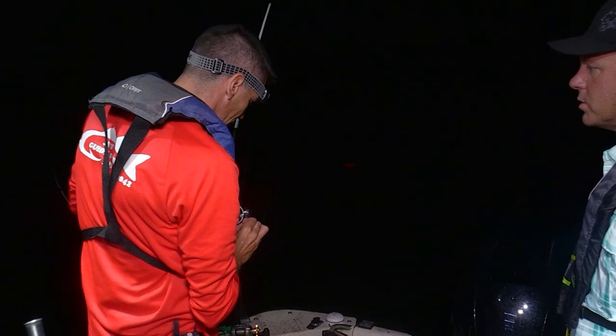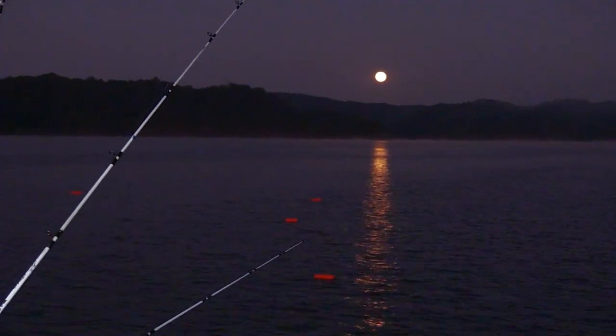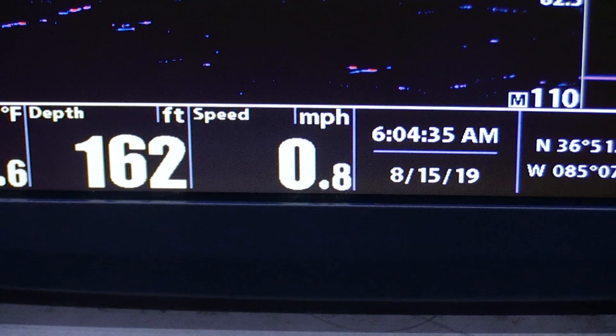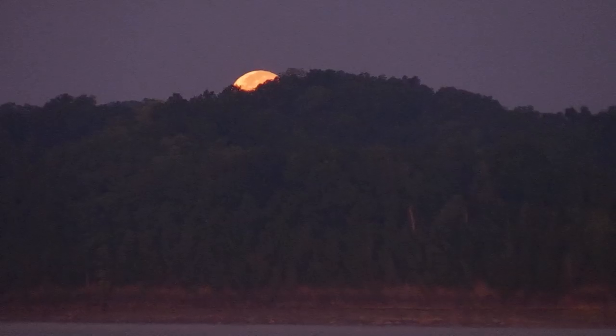Today you've got a mixture of planer boards and down lines. I do. You've got 6 down lines and 10 boards will run today. Let's see, get my speed right. I'd like to be about 0.8 miles per hour right now.